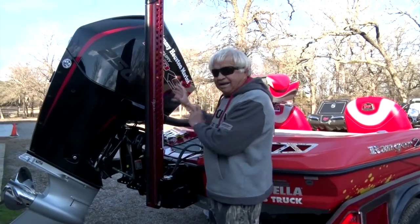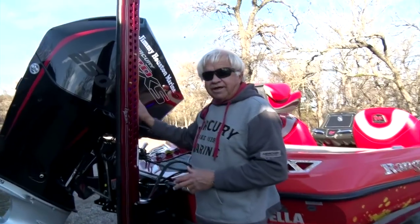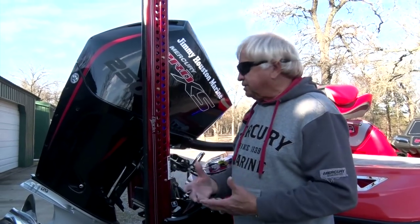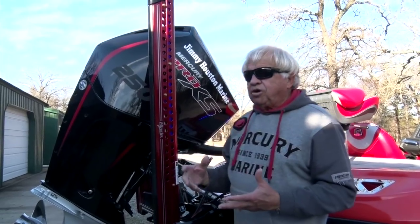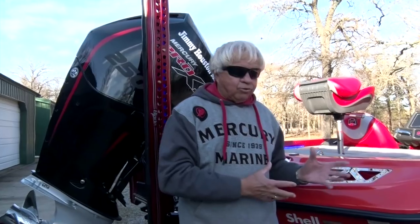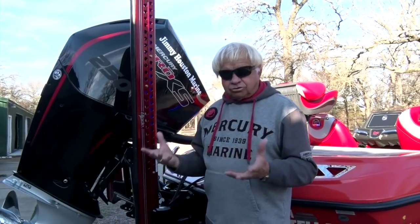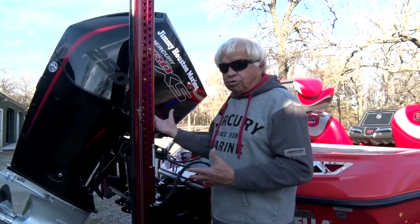Now, not exactly like this one, because this is the new Mercury V8, the new Pro XS, a V8 four-stroke engine. This is not a two-cycle where you mix your oil and gas together. This is a regular V8 engine, and it is absolutely awesome. This boat, the 521L, runs about 5 to 7 miles an hour faster with this motor than it did with the original two-stroke Pro XS Optimax. This is a 250 horsepower engine.